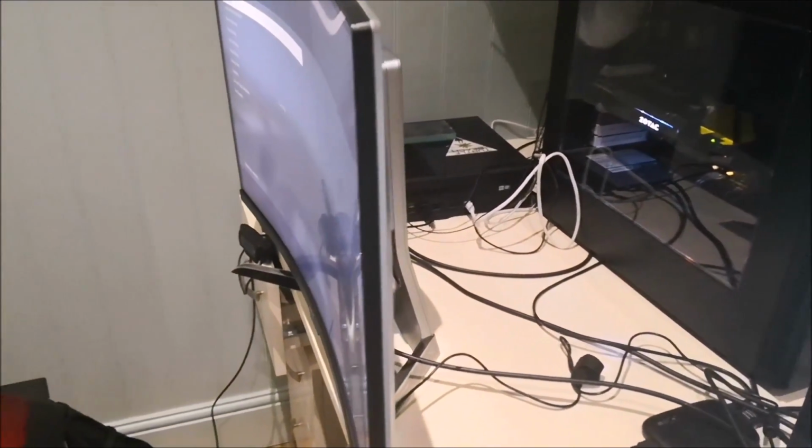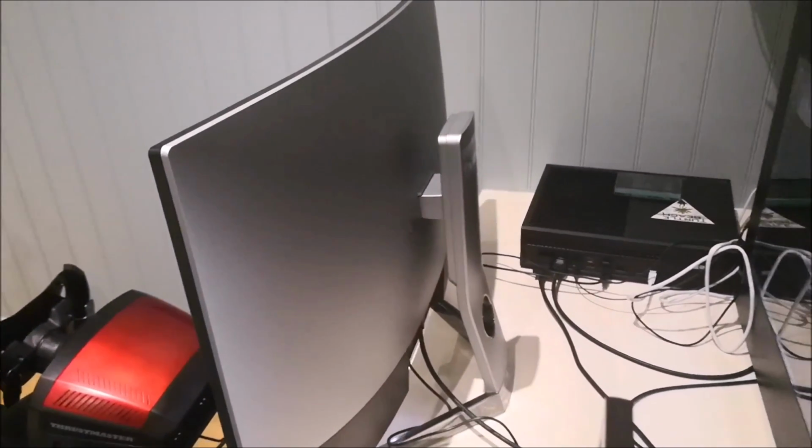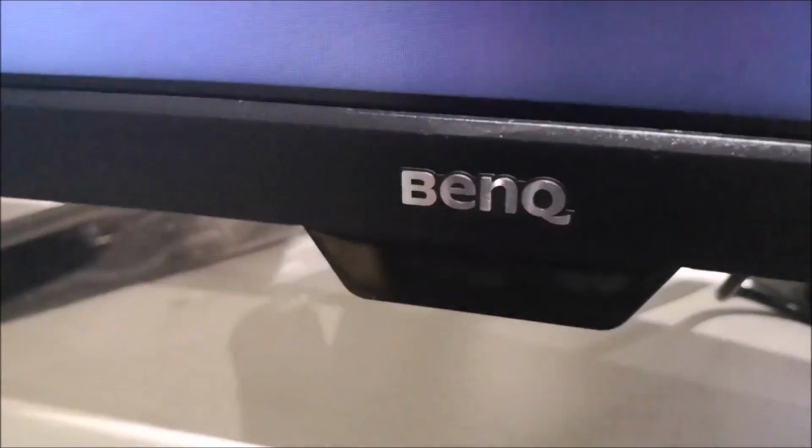Another con I would say is probably the adjustability. I'd say just the way it can go up and down. It hasn't really got a huge range. I don't know exactly what the actual range is, but I'd say it's not that adjustable. However, it does come pre-assembled when you get the monitor itself.